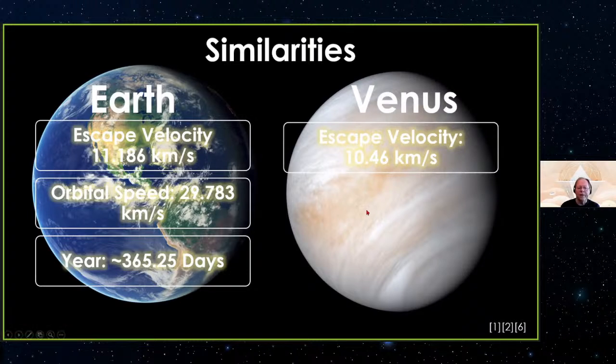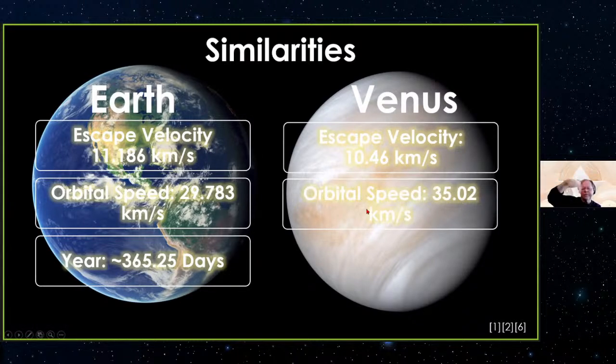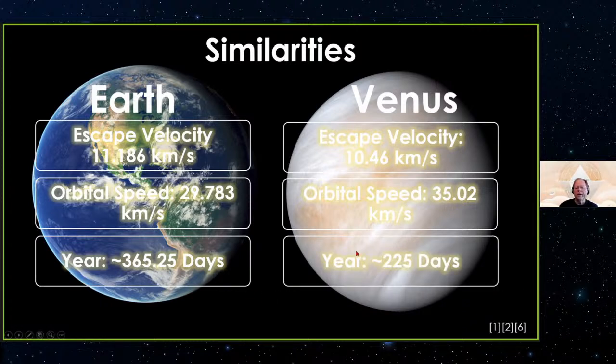The orbital speed is the speed that it takes for us to circle the sun. Earth is traveling roughly about 29 kilometers per second, Venus 35. So it's very close in orbital speed. And then a year, now this is a little bit of a difference. A year on Venus is 225 days, whereas on Earth it's 365 days, as we all know. But if you're working on Venus and you're waiting for your yearly vacation to come around, it comes around a lot faster than it does on Earth. So you might want to consider working in a laboratory on Venus.